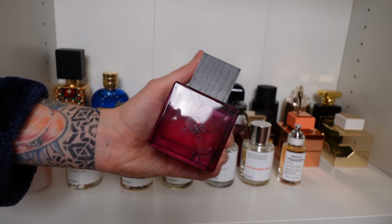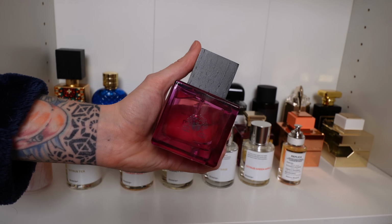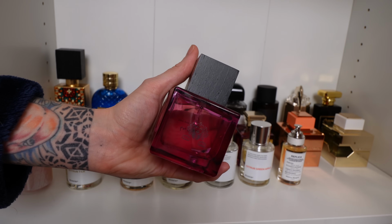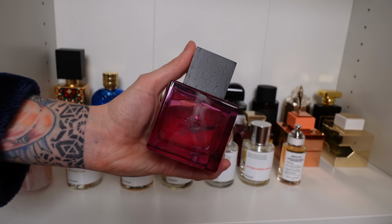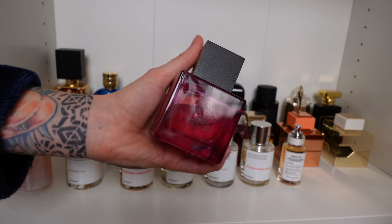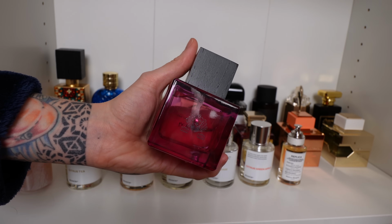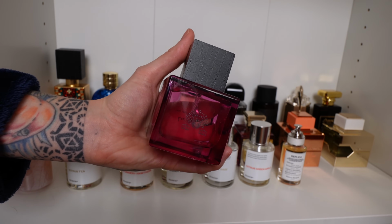This is from the brand Sphinx. This is called Heavenly Lilies. This is sheer, yet decently long lasting, and it's a really beautiful composition. It's got tuberose and carnation, gardenia. It's got some saffron, almond, and coffee. So you would think that it'd be a bit heavy, but it's actually not whatsoever. It's a delicate floral with some really balanced nuance.